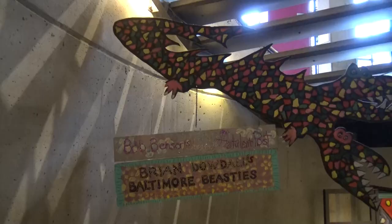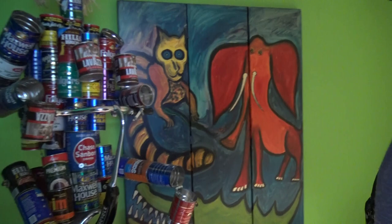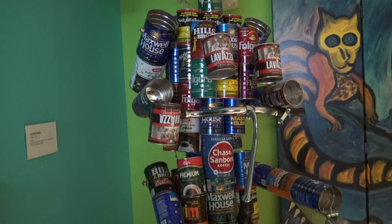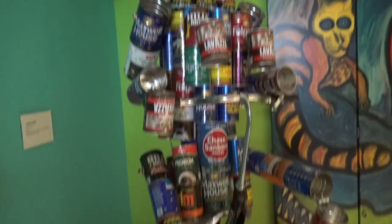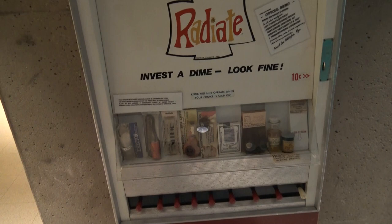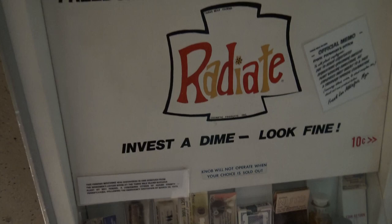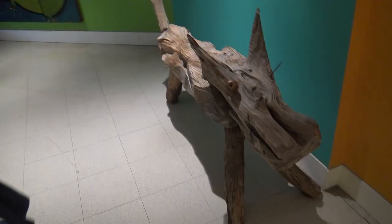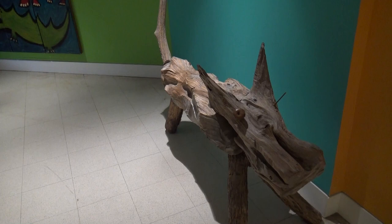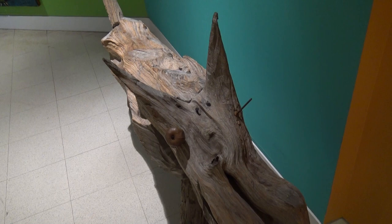And in the basement we have Bob Benson's Flatulence Post and Brian Dowdall's Baltimore Beasties. We figured we'd start in the basement and work our way up. You need all that caffeine from that coffee to use this old workout equipment. I also like this. Bend It, Mend It by Roy Fender. An old vending machine. It's like an old outlet, just the random stuff in here. A piece of wood. It looks like it could have been driftwood, but it's just wood without some of the bark, except there's some bark on the legs. Just looking at the shapes, making an animal out of it. It's just sad. It looks like someone stole one of the eyes.